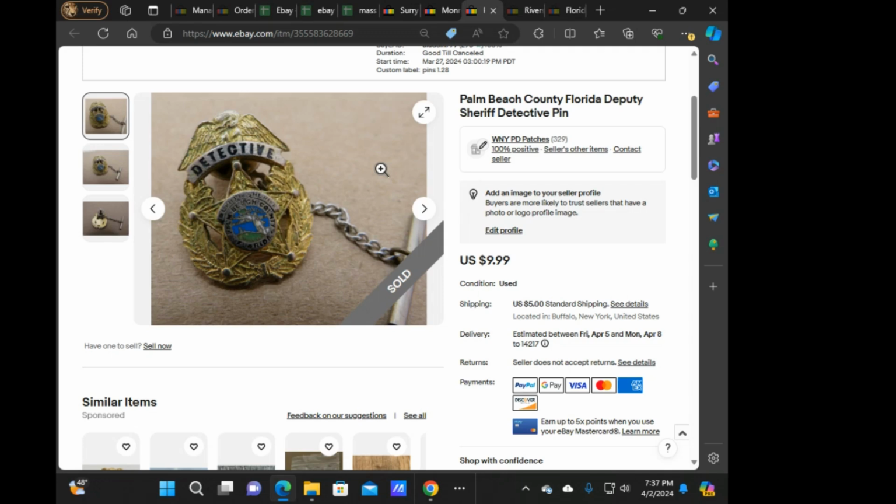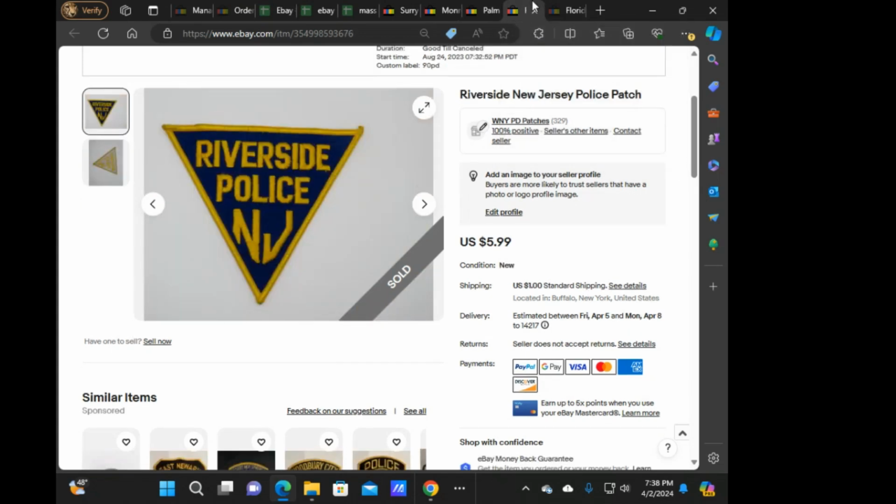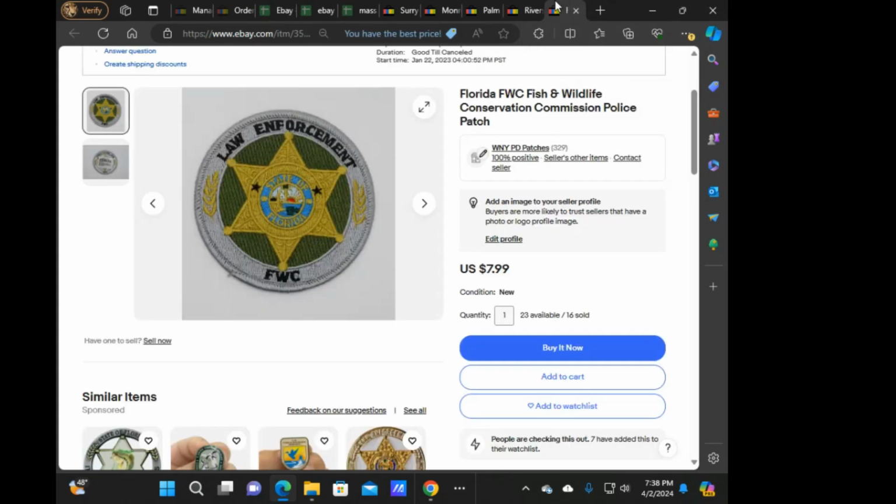They do not sell. I still have some pins that I bought probably 2-3 years ago and I only ever sold one. So not really something I should have bought. I may end up liquidating pins at some point. Next time I'm going through inventory and I'm sick of looking at things, I'll probably end up just liquidating them out. Next, this Riverside, New Jersey Police patch, $5.99. Then the last thing was this Florida Fish and Wildlife Conservation.